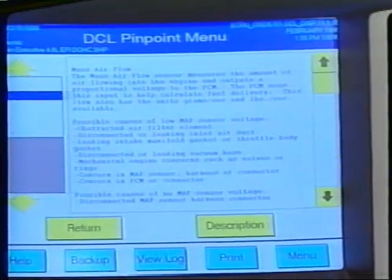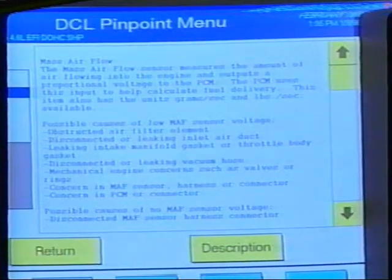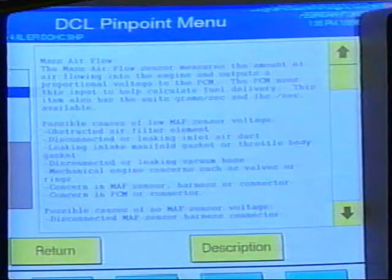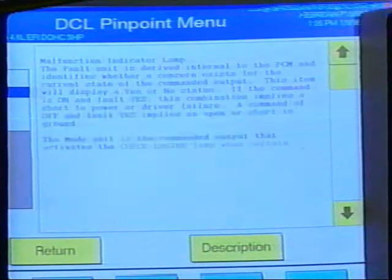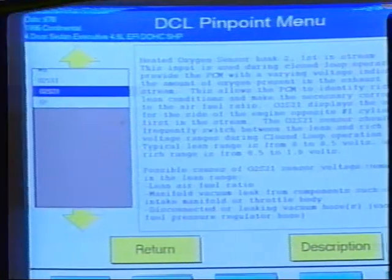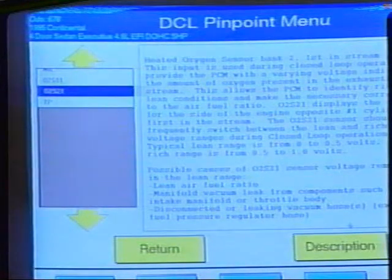The scroll box in this DCL pinpoint menu will automatically default to the PID that we highlighted on the selection screen and display a summary of information about the PID and the pinpoint dialog box. We can also scroll through the list to find information about other PIDs. This screen also contains a description button. Touching description displays this menu of information.